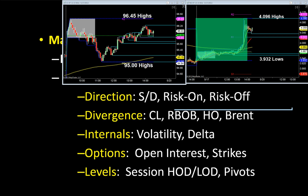I look at the RBOB and heating oil. They give us their indication as well. We're talking July contracts for the RBOB. RBOB here is trading at 288.30, with 96,312 in open interest. Implied volatility is just about 30.5%.